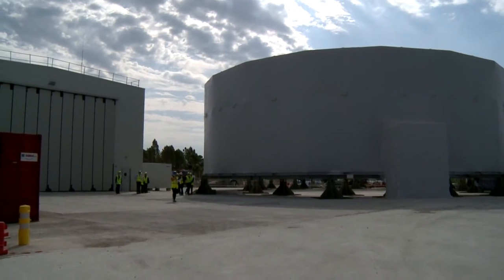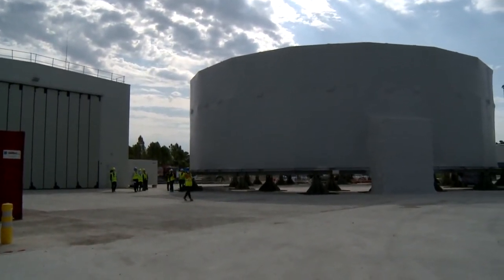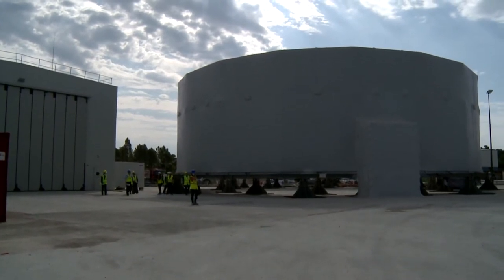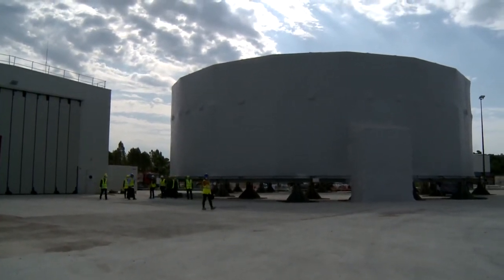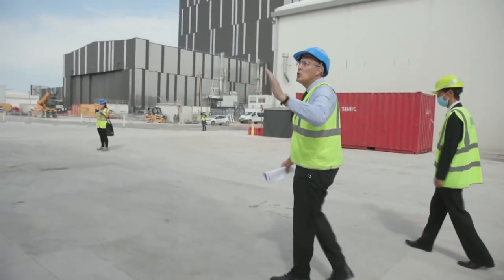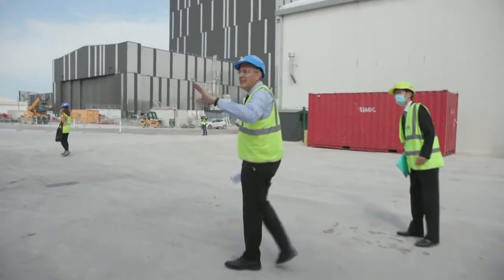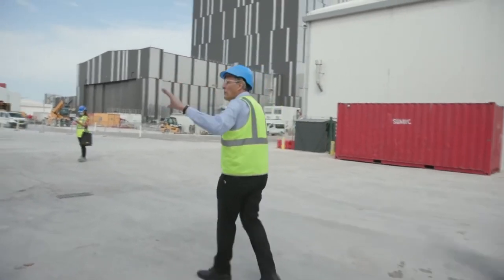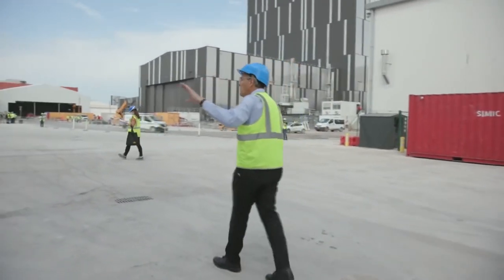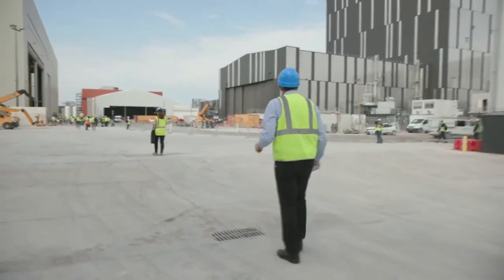So now we are on the work site, crossing by the upper cylinder of the cryostat. It is 30 meter diameter, nearly 10 meter high, and it has been cocooned in order to maintain a controlled humidity and temperature. It comes from India, and it has been pre-assembled on the work site, in the workshop we are now visiting.